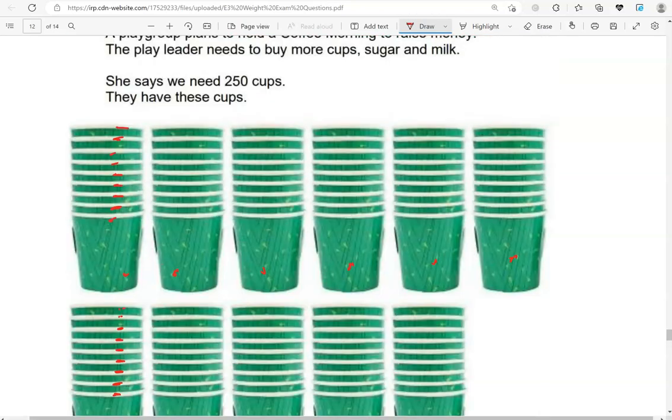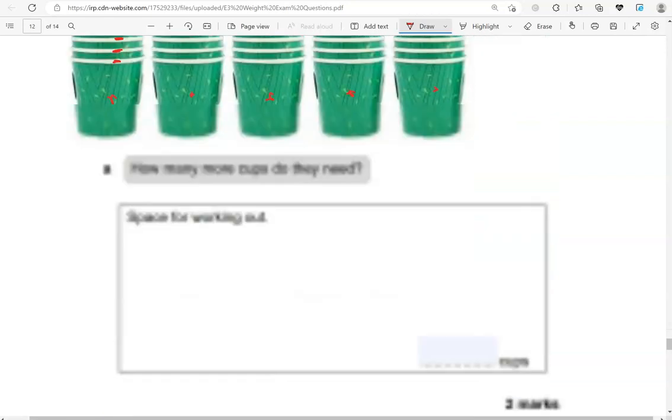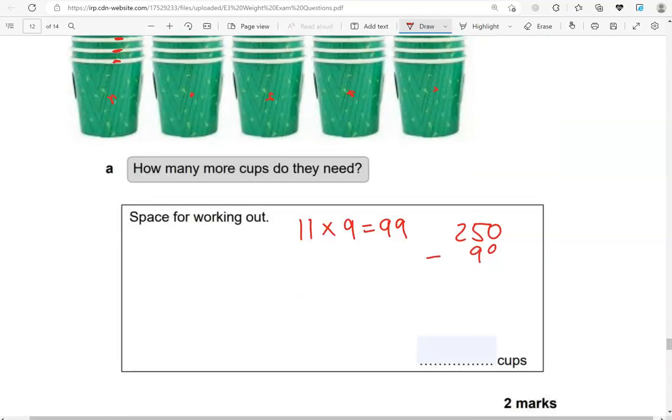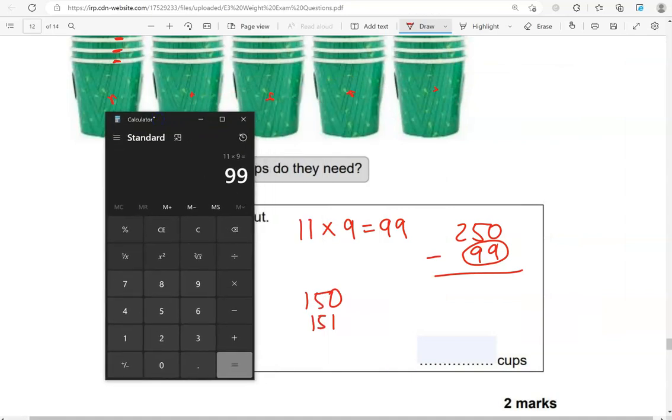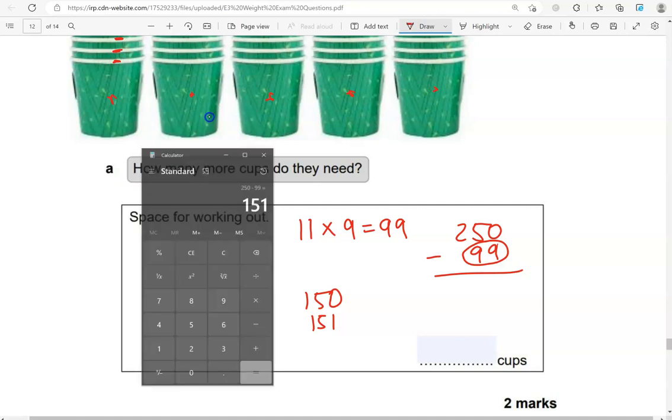And they need 250. So now we'll do 250, take away 99. Now you can use a calculator here, or you can just go 250, take away 100, that gives us 150. So I've rounded this to 100. So I took away one more than I needed. So I'm going to give it back, so 150. Anyway, you can double check with calculator here, but I wanted to show you a mental math method. So 250 take away 99 gives us 151.